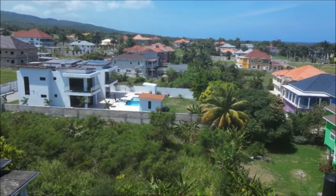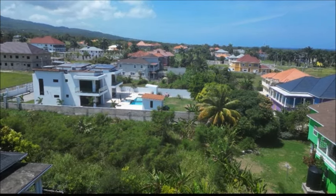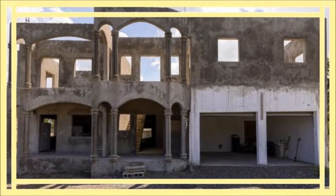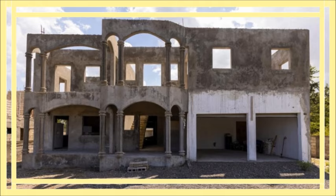Plantation Village isn't just a place to live, it's a canvas for your dreams. Your dream awaits. Guys, let's take a look at this property and please watch the entire video for more details at the end.